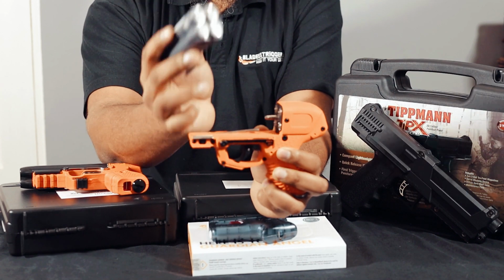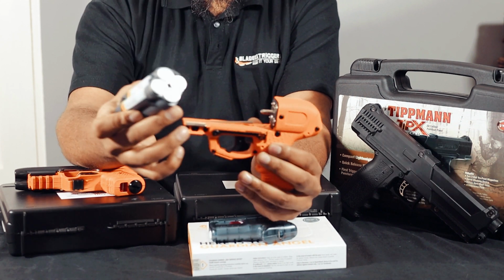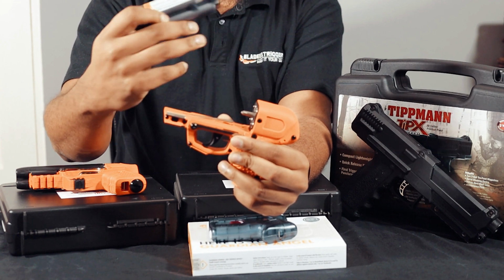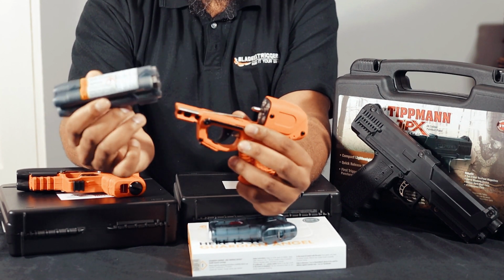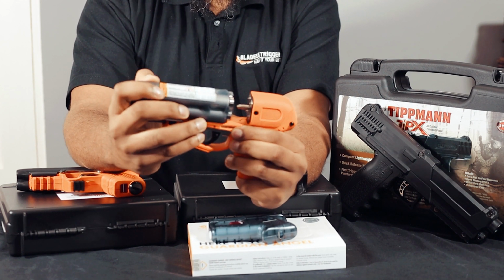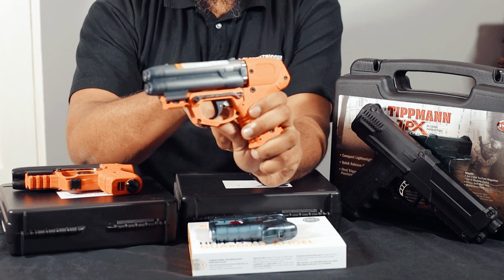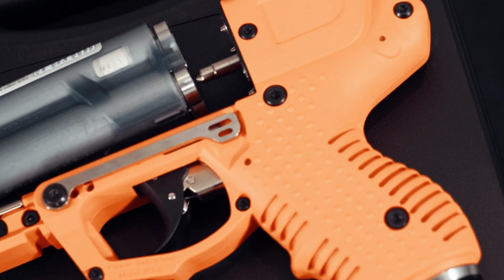Interestingly enough, the JPX6 has 4 shots in total, and every time you pull the trigger, one sets off and then it carries on to the next. So in total you'd obviously get 4 shots out of this specific unit. A little bit bigger, so you'd have to pop it away, or have it in a bit of a bigger holster, if you can call it that.